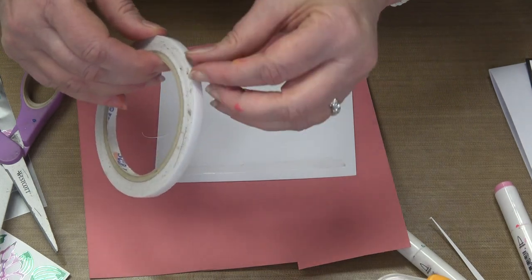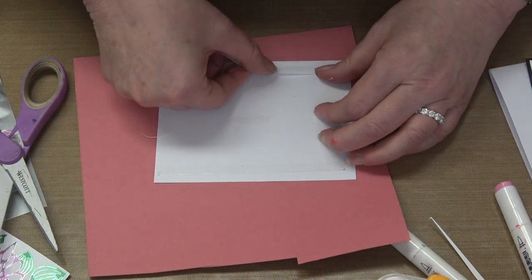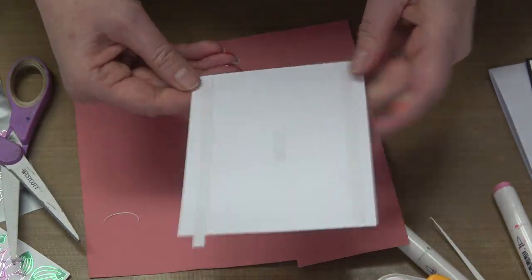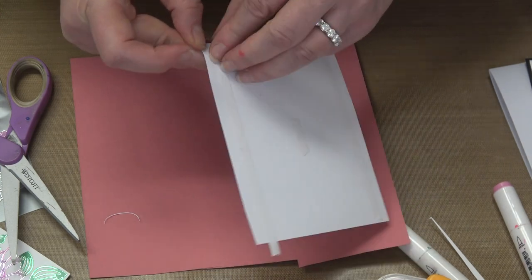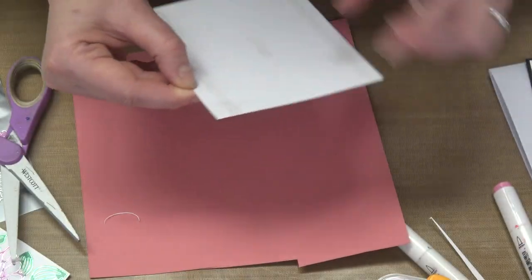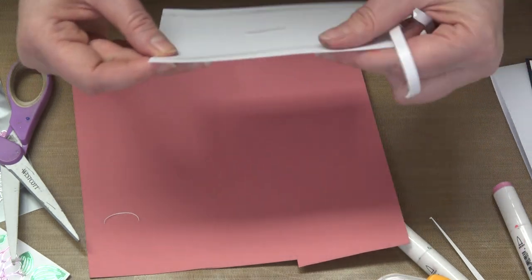And since I don't have a trimmer to cut it to the exact size, because I don't use a trimmer. I know there's a petition to get me to use a trimmer. I am old and I am set in my ways.